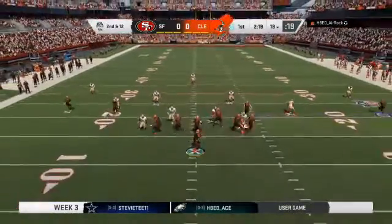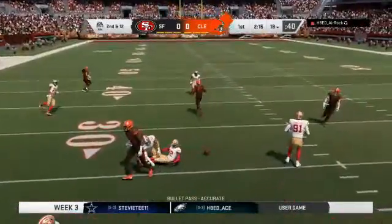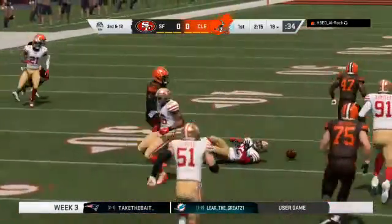From the shotgun, it's Mayfield. Over the middle, and it's incomplete. Yeah, good game catching the ball in the backfield a week ago, and they're going to try and involve him that way in this game as well.